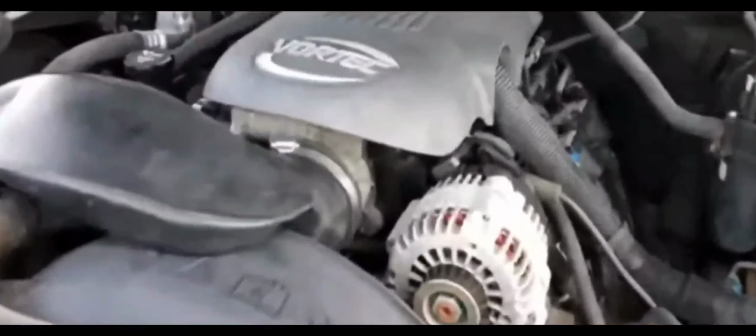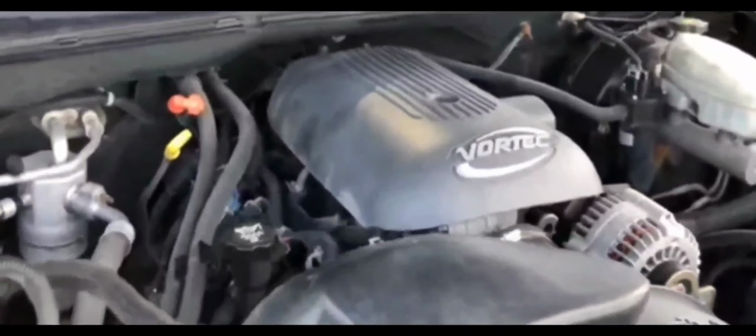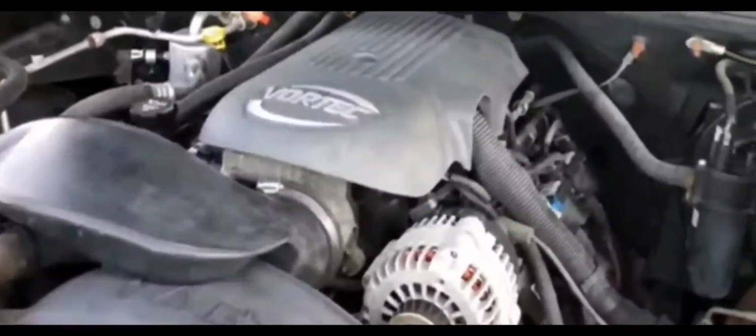All right. But here's the thing about it. I did not have an OBD2 scanner on me. I was not able to scan it just to see whether any of those sensors was the issue. And then I thought to myself, you know what? I did not notice a check engine light.